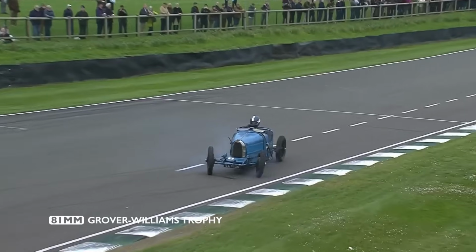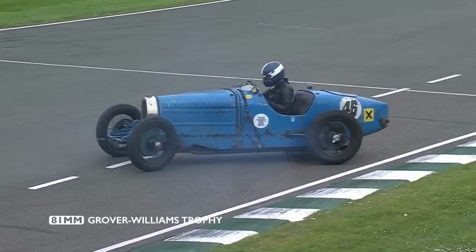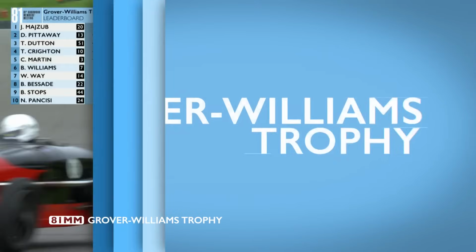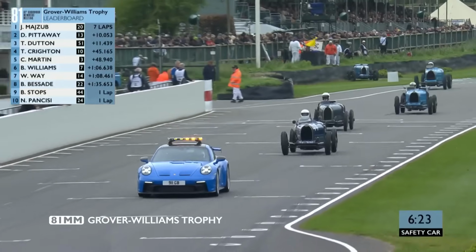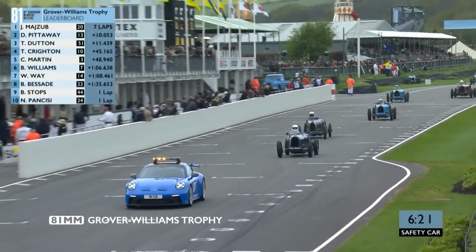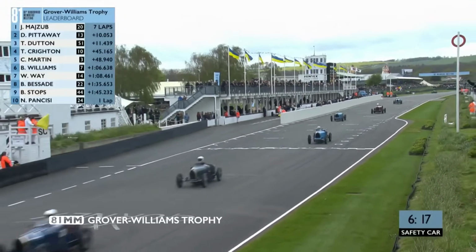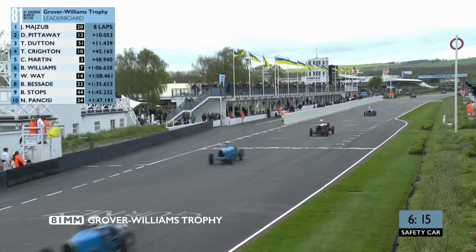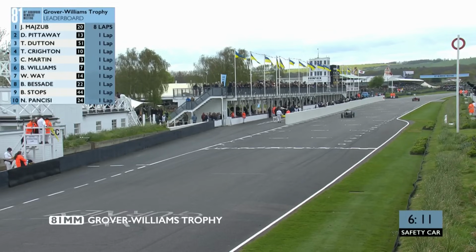Beautiful slow-mo there, but then to stall it, have to hop out of the car, don't have any belts to undo. Has he got it going as yet? I'm not entirely sure, no, he hasn't as yet. So that's sitting at the side of the track. We have a safety car being brought out onto the track because of that spun Philip Bewley car, the Type 35A from 1925, an ex-Malcolm Campbell car, but in fact that can be said for many cars in the field. Malcolm Campbell did race a lot of Type 35 Bugattis.